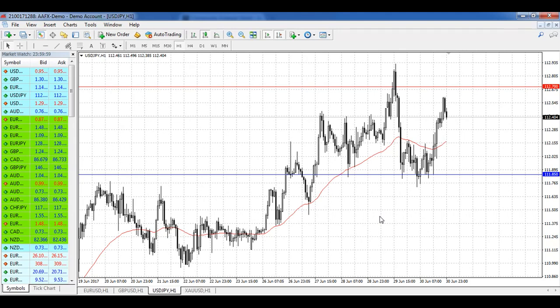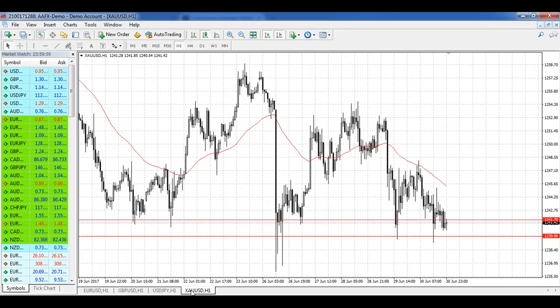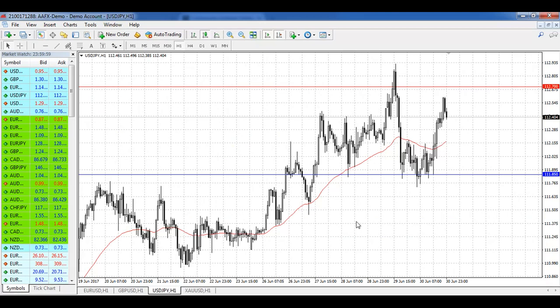So overall, there are a lot of interesting scenarios right now for the euro, for the pound and for gold. All these instruments have pretty interesting situations for trading. Only for the yen, we need to wait for an additional signal. So overall, we need to watch for good entry points and trade.